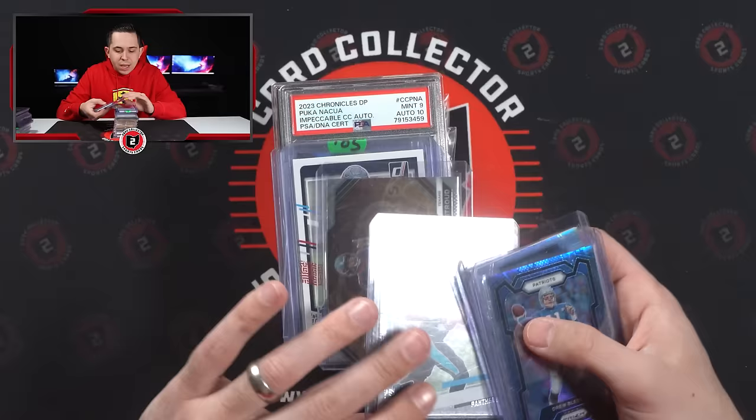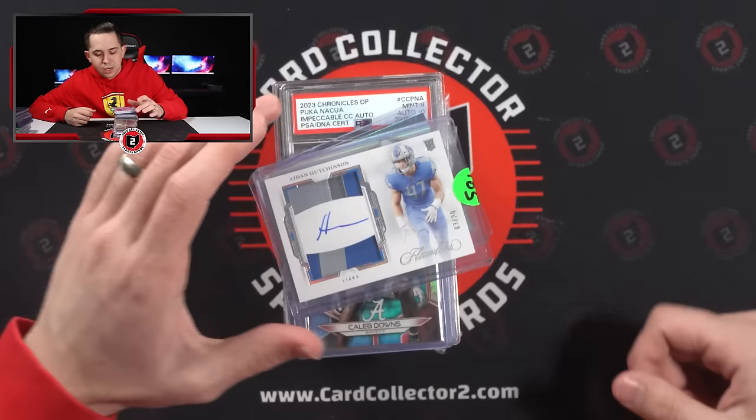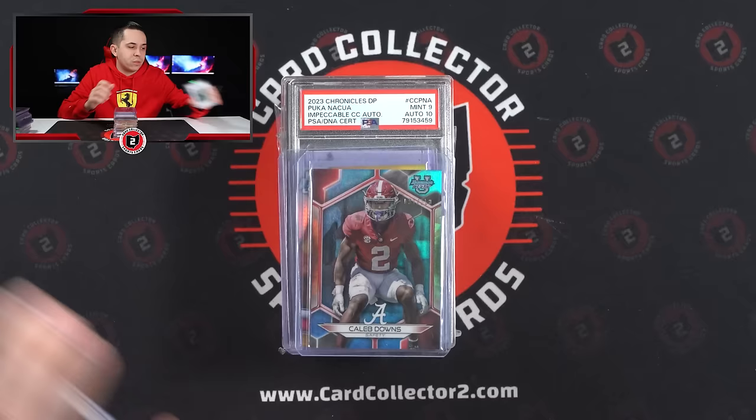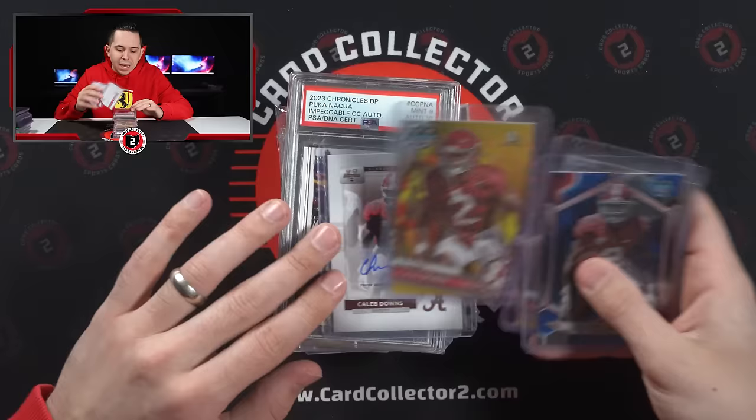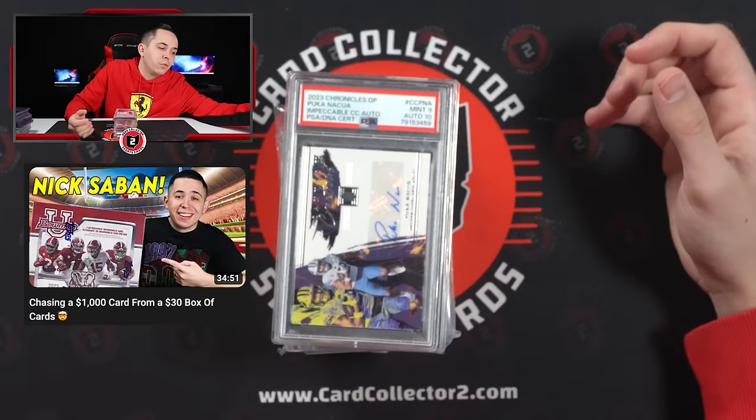Stroud, more Bryce Young. Hutchinson RPA from Flawless, numbered out of 20. Josh Jacobs downtown. Caleb Downs, there's a little Caleb Downs lot here. You got a blue out of 150. True Gold numbered, that's actually jersey number, 2 of 50. Jersey number, that's kind of cool. Yellow, numbered at 75. A base auto from the Bowman U Alabama set. We ended up doing a full case of that ourselves. Didn't hit any Caleb Downs auto, but still fun.